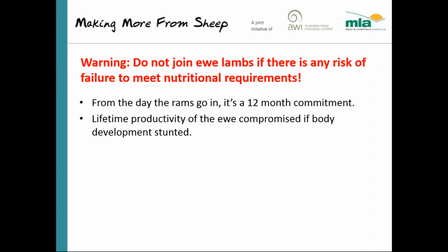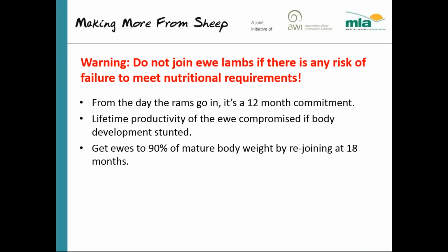And there's a huge amount of evidence out there that would clearly show that we can impact lifetime productivity and have negative impacts if we stunt the development of the ewe. So it's something we have to be really mindful of. So what is the target that we're suggesting? We're saying that at rejoining at 18 to 19 months of age, ewes need to be back to 90% of their mature body weight. So for a 60 kilo ewe, for example, we're looking at getting her to 54 kilos.